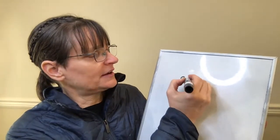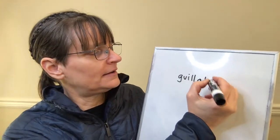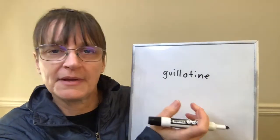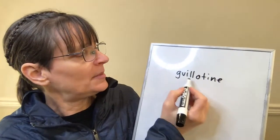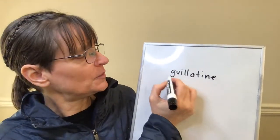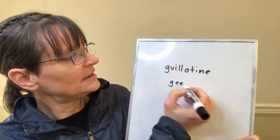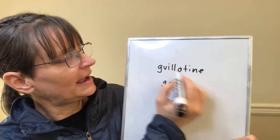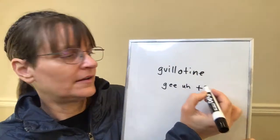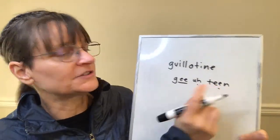This is one that comes from the French, and so that affects how we pronounce it in American English. We may not say it exactly like the French, but we don't say the L sound. So we say first the G sound and an E sound, guillotine. And then this O becomes more of an uh, and then we have another tense E at the end. First syllable stress: guillotine.